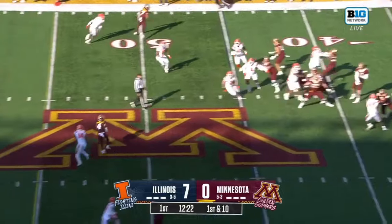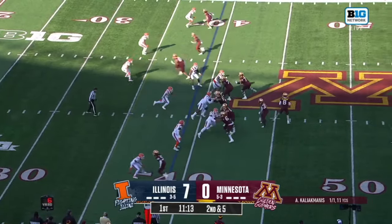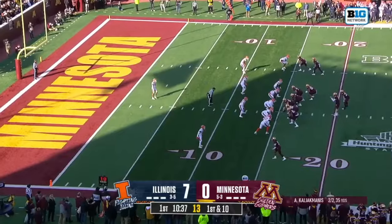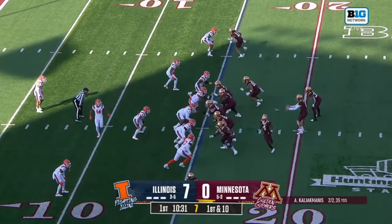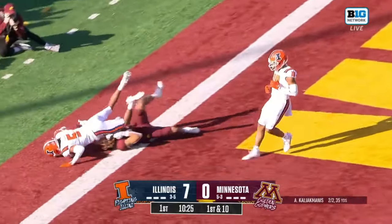After the first down for Newman, Kaliakmanis throws for the first time, and a low ball is dropped. After Newman's run, it's second and five. Kaliakmanis for Jackson, and he turns around and hauls it in. 100-yard receiving games for the first time in his career. After the Ryman touchdown, Minnesota on the march. Kaliakmanis, end zone, contested grab.